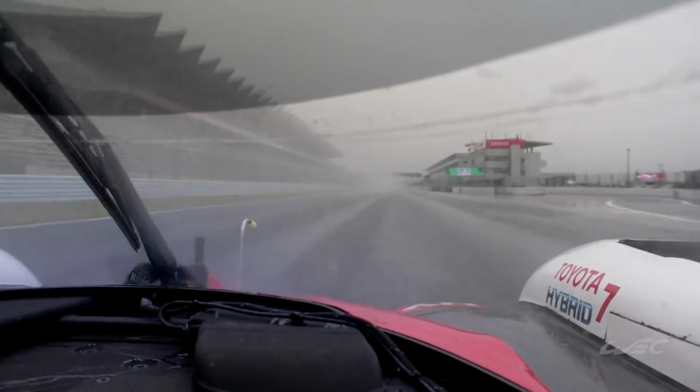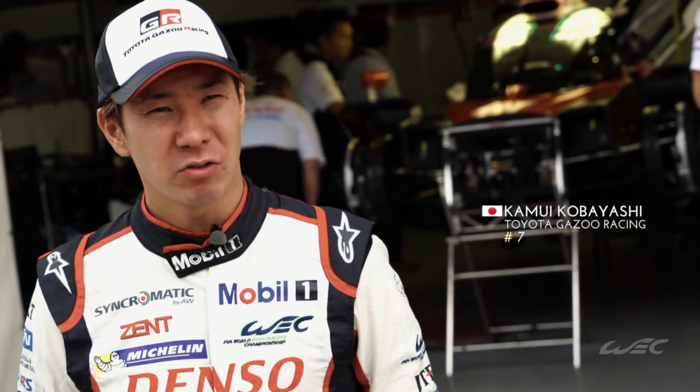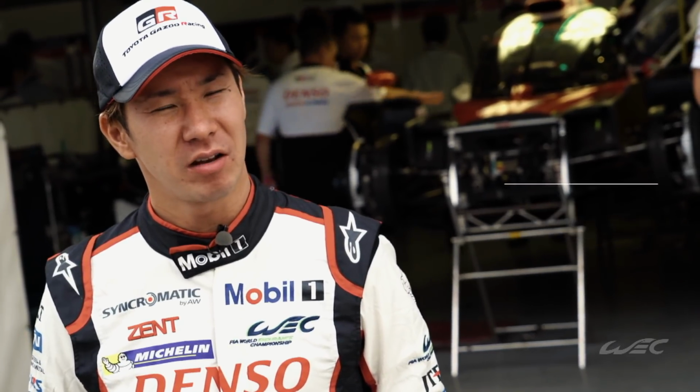For the straight, we don't actually need to set up too much. We just need to focus on the slow corners, I think, which are the key on this track. So we have to manage it. And last year I think we managed really well, so I'm pretty confident. There's no car turn, so there's a lot of standing water.